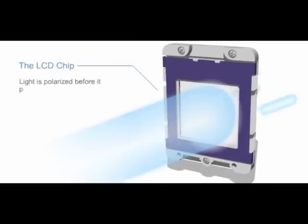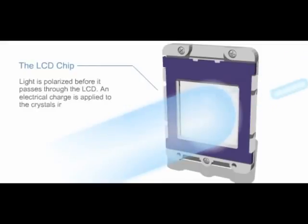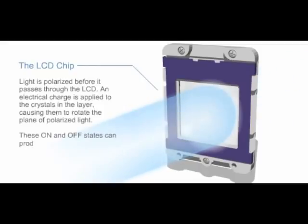Light is polarized before it passes through the LCD. An electrical charge is applied to the crystals in the layer, causing them to rotate the plane of polarized light. These on and off states can produce up to 256 shades of gray, or 8-bit processing.